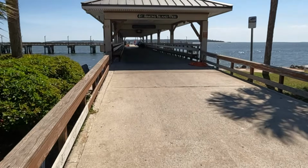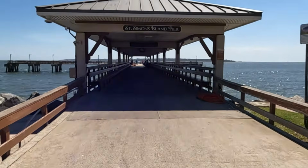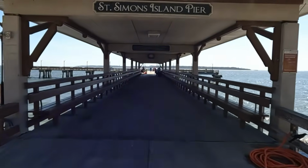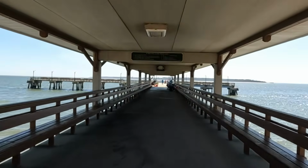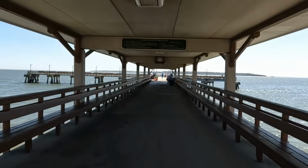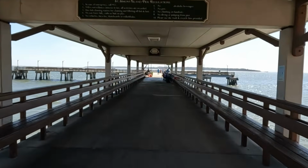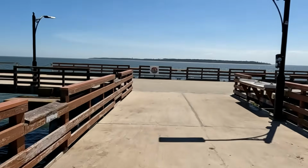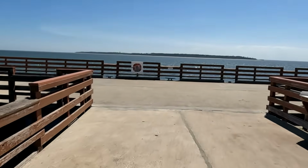I'll start with the most obvious spot on the island, and the place that provides the easiest access to the most anglers, and that's the St. Simon's Island Pier. And it's a nice fishing pier that extends out into the Atlantic. It's on the ocean side, and it has a T at the end of it, so you've got the entire length of the pier, and then the spans going in both directions on the T.